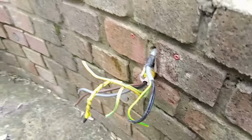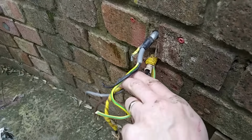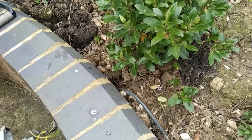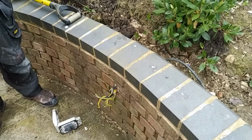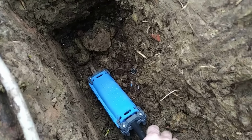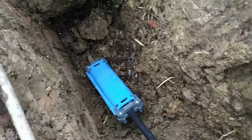Old Uncle Albert here has taken this socket off, and sure enough, there's our 1.5mm SY and our armoured. We're going to leave this socket off and put another one of these shark things behind here so that we can get the armoureds properly terminated and their sheath properly earthed. Here's my shark junction with its cord grips on. So that's all sealed up and can be buried again.